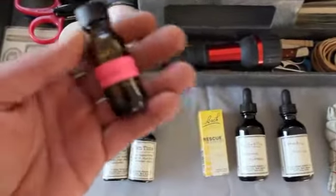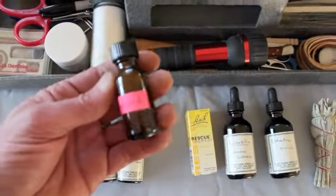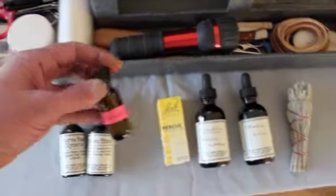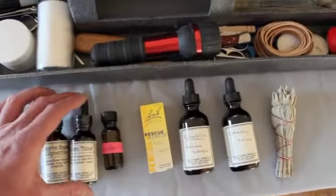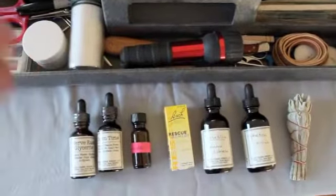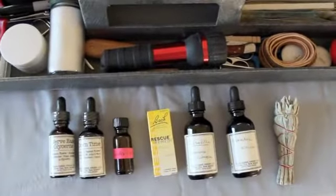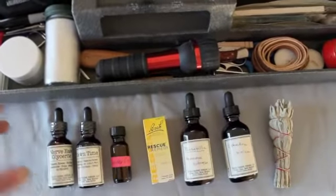Essential oils are very good for treating shock. Here's a little bottle of lavender essential oil, and this one is very calming to the spirit and brings clarity and peace of mind. It can help reunite these fragmented bodies, the physical, spiritual, and emotional body.